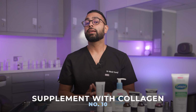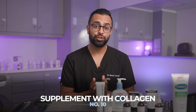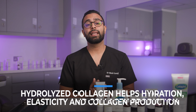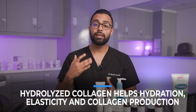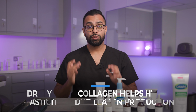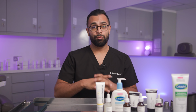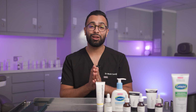Step 10. Make sure that you're actually supplementing with things like collagen. So it's proven that hydrolyzed collagen improves skin elasticity, it improves collagen production within the skin, and it improves hydration. So supplementing at least 10,000 units of collagen daily will help you out. So that's it, 10 steps to help you get glowing skin.